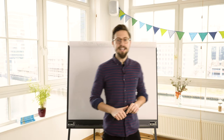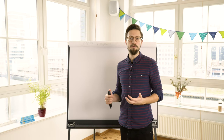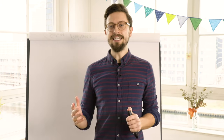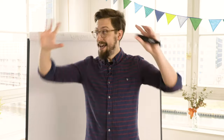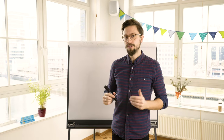Okay, so I'm just going to write a few broad things you might want to work on in this workshop on the left-hand side. I'm going to show you how to turn those into a how might we statement. And every team should just have one how might we statement to work on. Often when we're doing a big mass workshop, everyone in the room, every team is still just working on one thing. So here's a couple of examples.